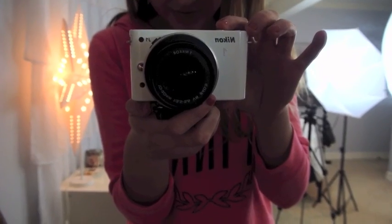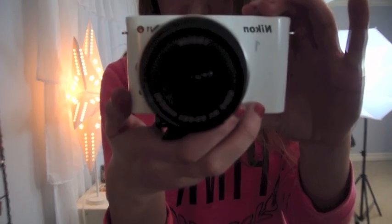I personally right now am using the Nikon 1J1, which I'll show you right here. I asked for this camera for Christmas just because I read a lot of reviews on it and I heard it was really good, and I wasn't really as educated with the DSLRs, and so I felt that this was a good starting camera. That is the camera that I'm using right now.